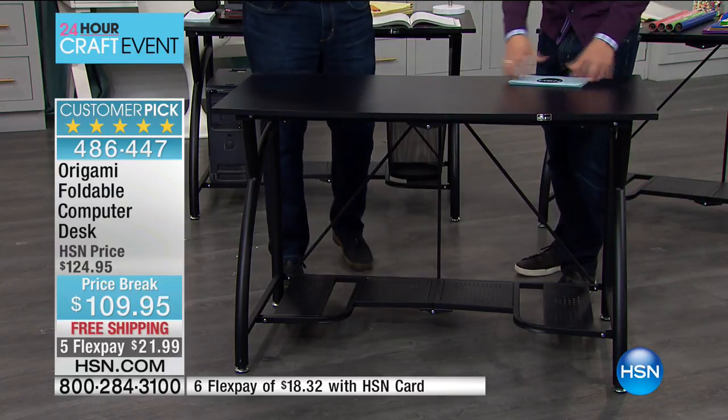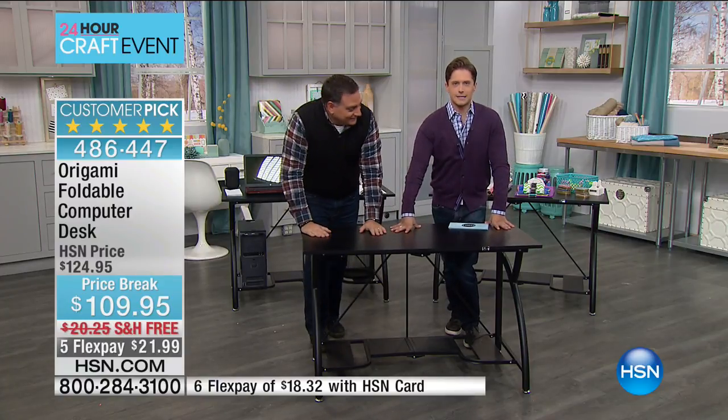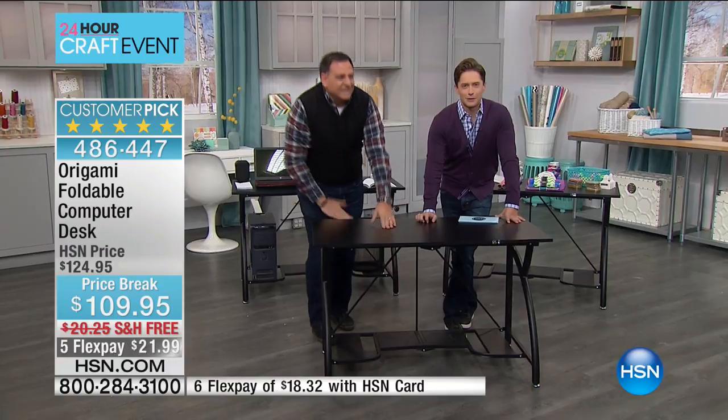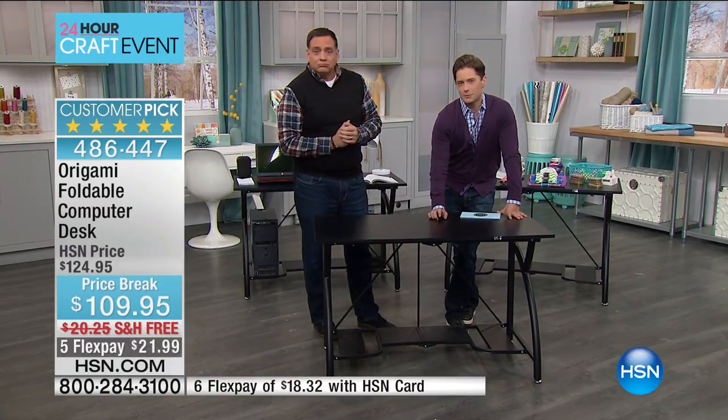Okay, so here's what's going to happen as I lean, because I want you to see just how sturdy and stable this is. Remember, the top doesn't fold. This doesn't break down.